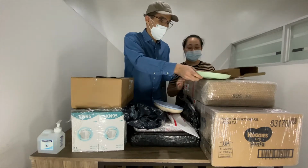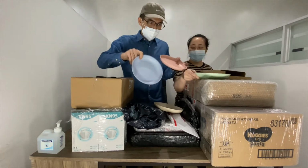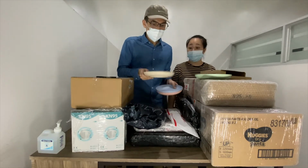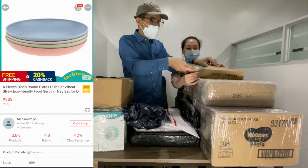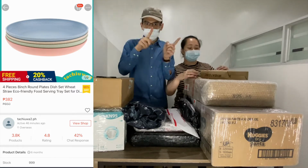vlog. Plastic lang siya guys, I think it's plastic, but it's heavy duty naman. And I love the colors. If you're vlogging, maganda siya sa camera, nagpa-pop out. Especially this one, I like this. The plates for cooking with Mayora, we'll post the price here, on the right side.